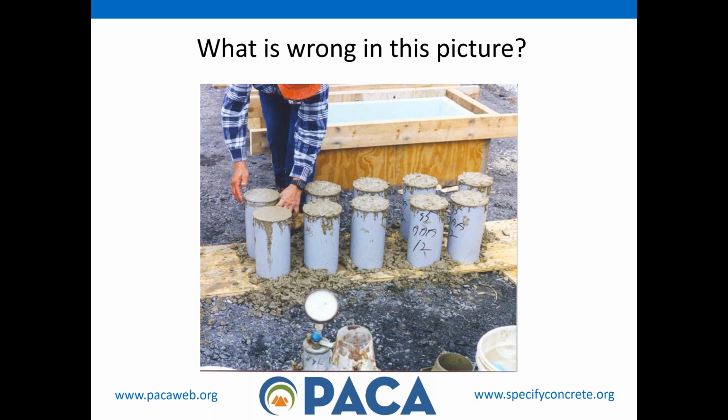All right, here's an interesting picture and a question for you. I showed this picture to a couple hundred PennDOT inspectors at a winter school this past February. It was a February day, about 25 degrees in the morning. So I gave this scenario to them. I said, okay, here's a gentleman making cylinders today, 8 o'clock in the morning. He did everything right. Got an air and slump. He tested it right. He made all his cylinders properly. He's finishing them off. He's going to cap them.